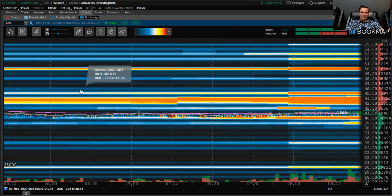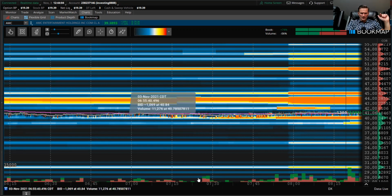We'd mentioned it, was it yesterday and the day before, that 39 and 40 liquidity was really, really good there. So a push to $40 on AMC was very, very likely. And sure enough, that's what we got today. It popped up to 42 in the pre-market and then dropped to 41 before the open, right here in the pre.